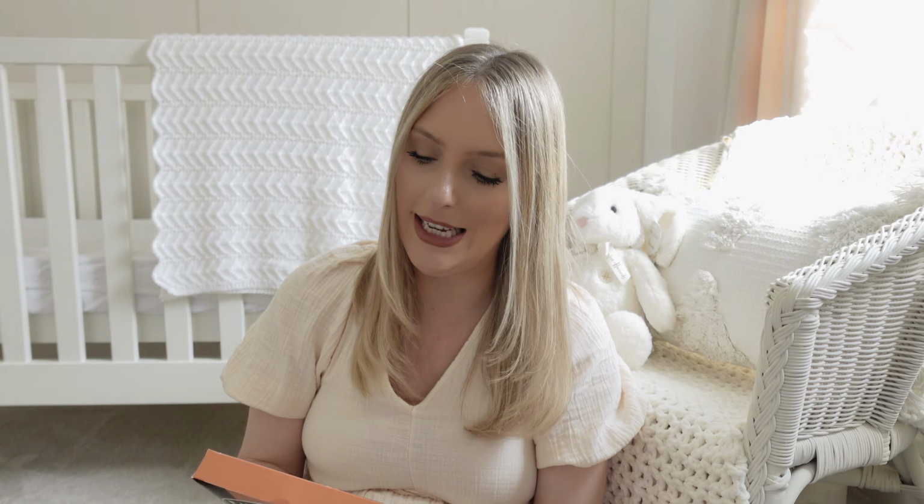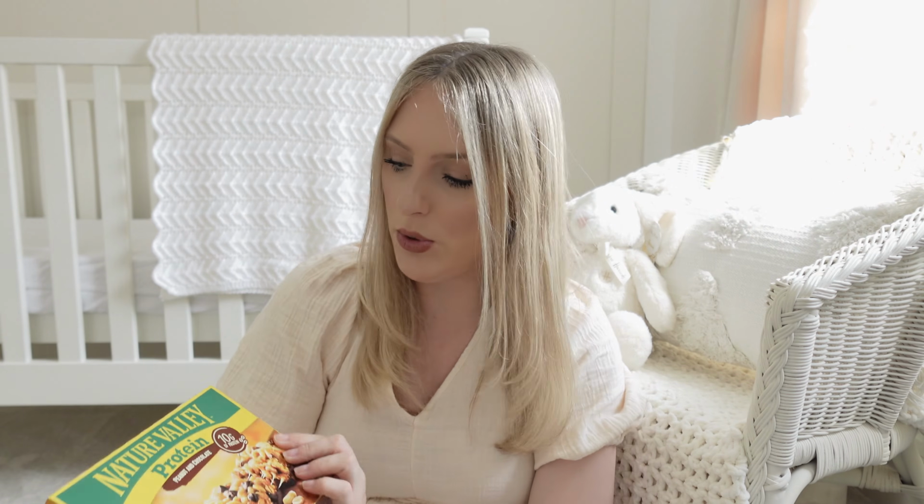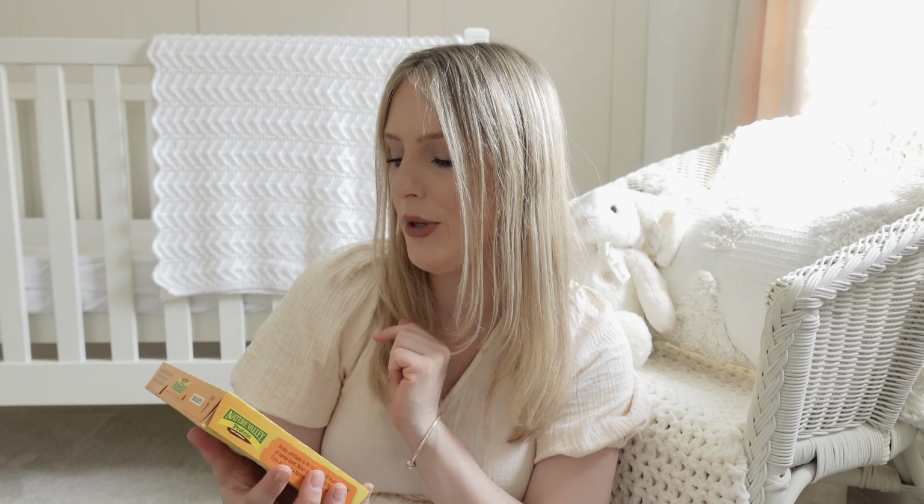I tried to be a little bit healthy and I got these Eat Natural almond and apricot with yogurt coating bars. These ones here. Now I have to be really careful because I'm gluten-free, and I really enjoyed them. So I got some of these and then I also got these Nature Valley protein peanut and chocolate bars. Oh my goodness, I love these so much. How I haven't opened any of these, I don't know. But again, that's more of my healthier sweet options, shall we say.